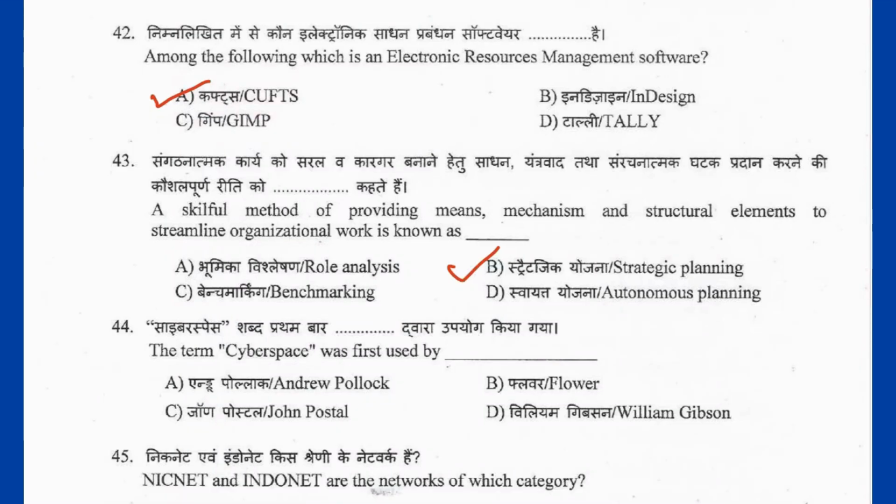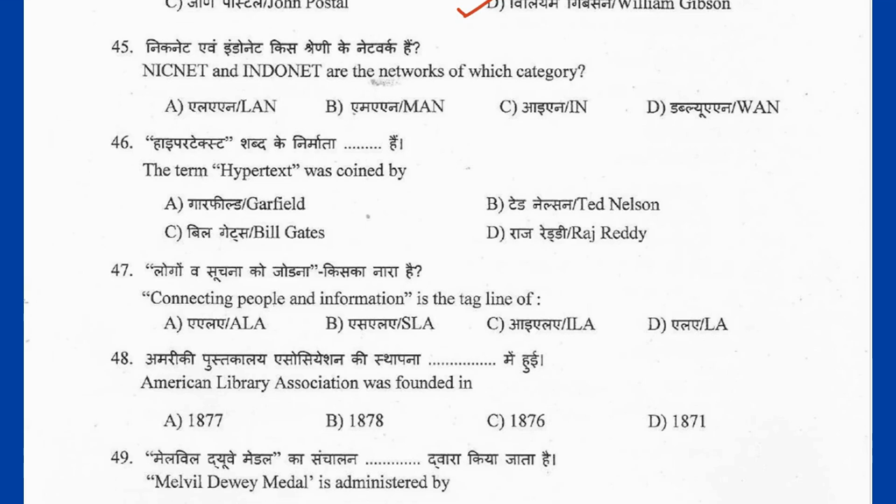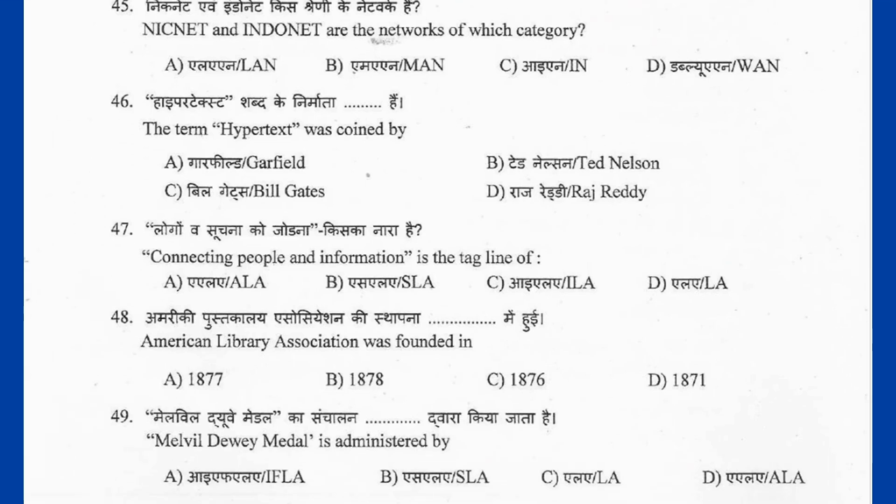The term cyberspace was first used by Andrew Pollock, Flower, John Postel, or William Gibson. The correct answer is D, William Gibson. Okay, 45th question is NICNet and INDONET are networks of which category? LAN, MAN, IAN, or WAN? The correct answer is wide area network. The term hypertext was coined by Garfield, Ted Nelson, Raj Teddy, or Bill Gates. The correct answer is Ted Nelson. Connecting people and information is a tagline of American Library Association, Special Library Association, Indian Library Association, or Library Association. That is UK. So the correct answer is option B, Special Library Association.